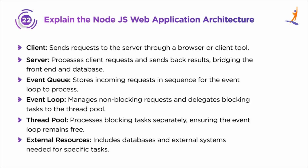Okay, so moving ahead with the next question, which is: explain the Node.js web application architecture. It is just the extended version of our question number maybe second or third, where we were seeing the working of the Node.js application architecture. We have the client, which sends a request to the server. We have the server, which processes the client request and sends back the result, bridging the front end and database.